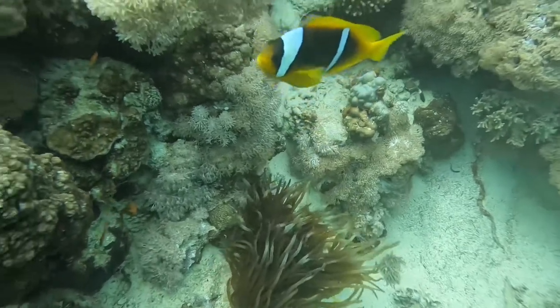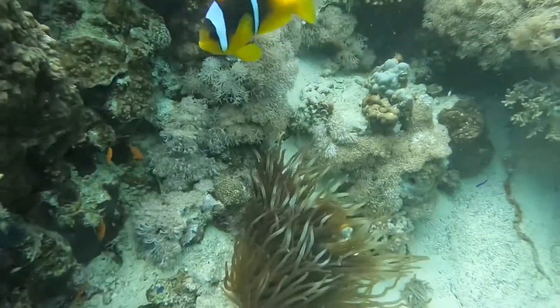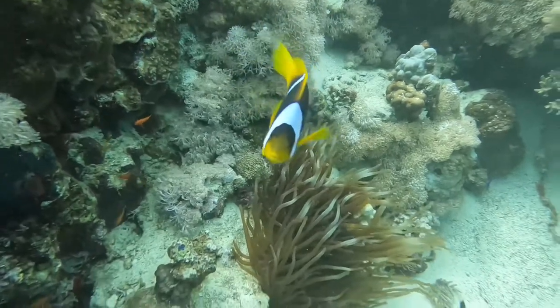At this point, it had come about 2.5-3 meters away from the anemone. It just sort of shows the lengths they'll go to protect themselves.